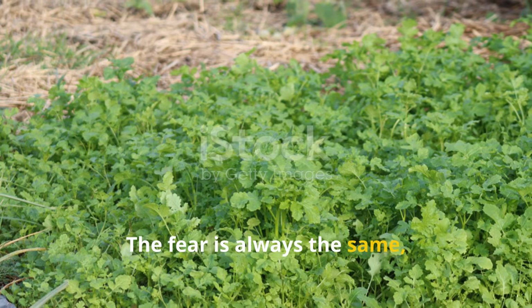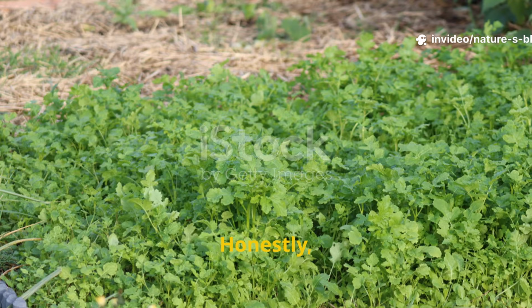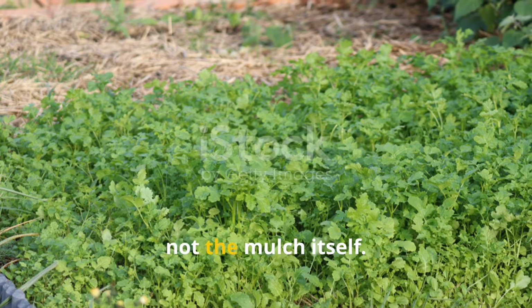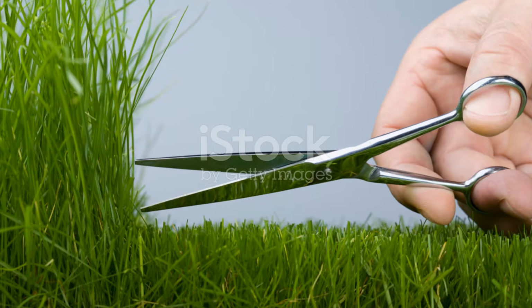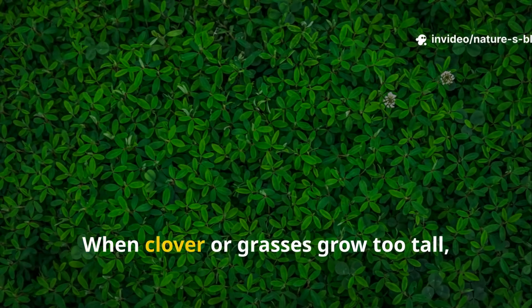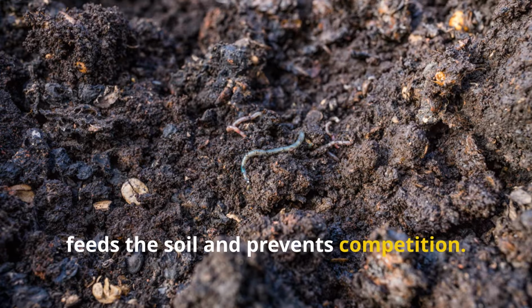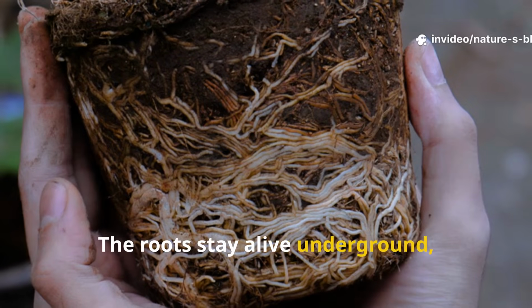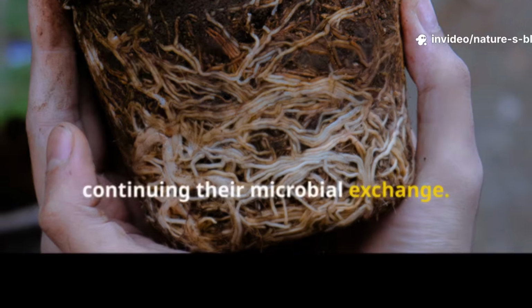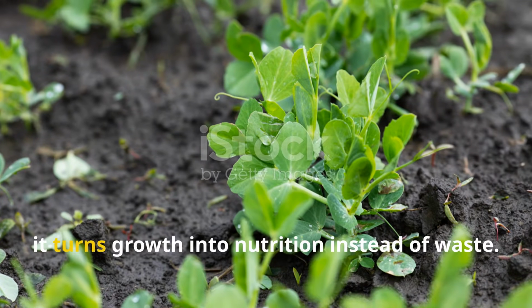The fear is always the same, isn't it? Folks wonder, will it steal nutrients from the crops? Honestly, the answer depends on management, not the mulch itself. Living mulch is controlled by cutting, not removing. When clover or grasses grow too tall, they're simply cut and dropped right in place. This feeds the soil and prevents competition. The roots stay alive underground, continuing their microbial exchange. This cycle turns growth into nutrition instead of waste.